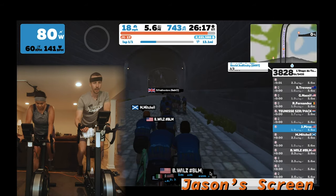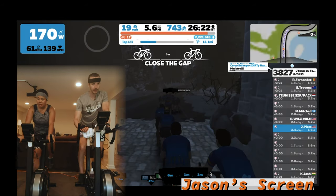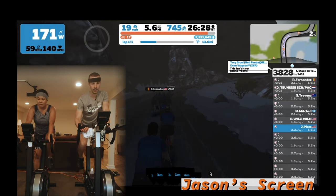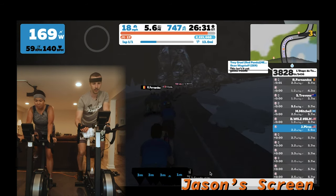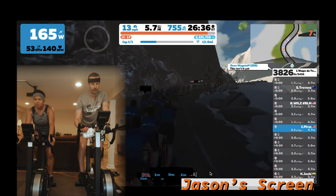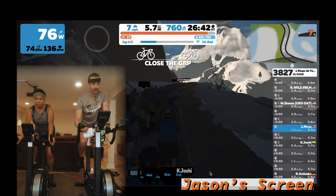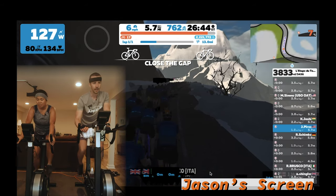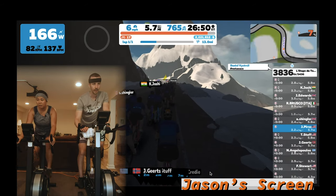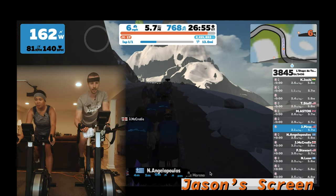So if anyone is wondering, we are on a bike erg made by Concept 2. It's got Bluetooth connectivity, so virtually wireless, really easy to move around. You don't have to have a bike attached to it, so you pretty much save your bike from all the wear and tear on the trainer.